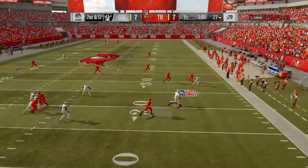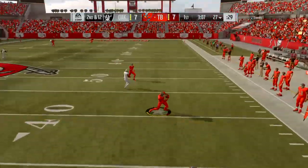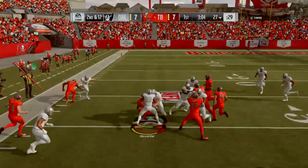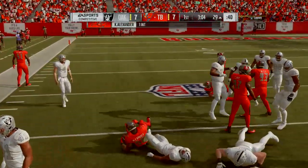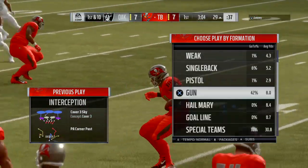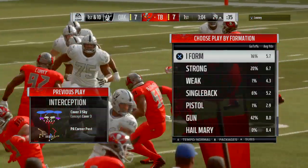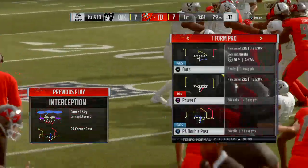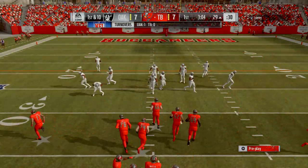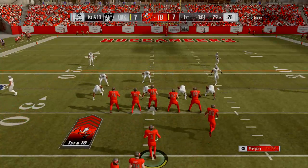Well, they are accumulating draft picks at a heavy rate right now. Thrown across his body, and it's intercepted. Picked off by Quan Alexander. And he'll bring this one back to the 29. Well, I get what he was trying to do. He was moving to his right and trying to shift the coverage, but instead he shifted the coverage also to the right and threw right into it for an interception.